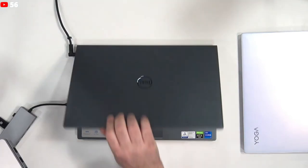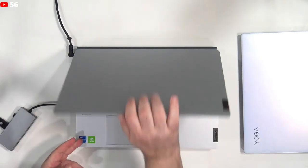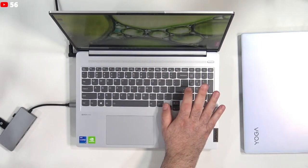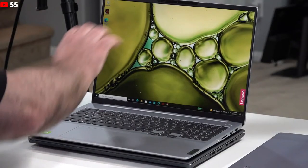So we can look at it here. This is the IdeaPad 5 Pro 16, which I'm absolutely loving. 2.5K display, or QHD display, I should say. Here you can see it.